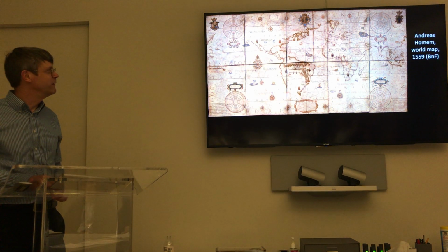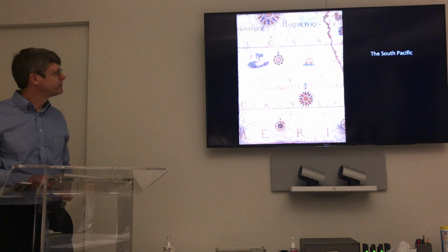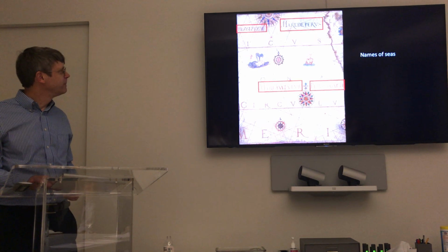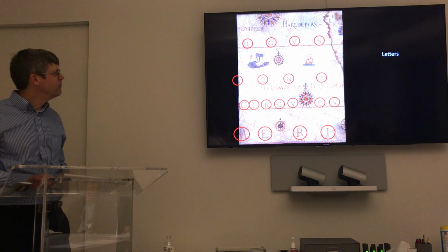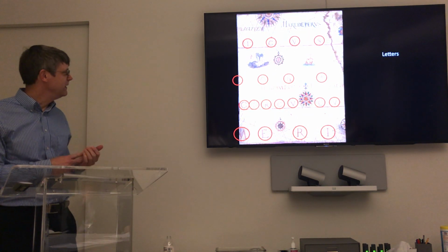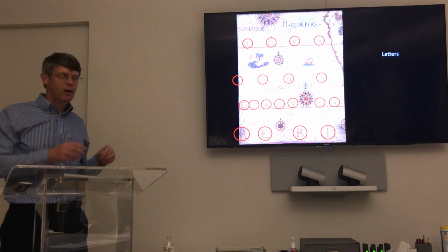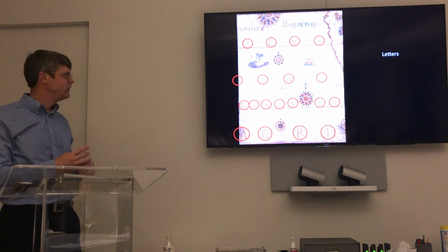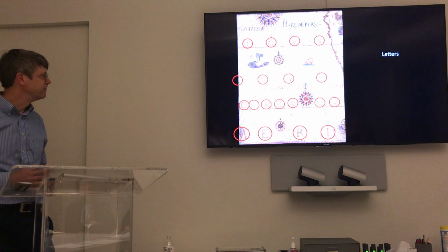Andreas Homem's World Map, 1559, in the National Library in Paris. I want to look at the South Pacific. So we have some compass roses, a sea monster and a ship, and some names of seas. These, of course, convey geographical information. But then we have the letters of the tropic and the indication of the south there, written very large and spaced out as if on a grid, so as not to leave any substantial part of the map of the ocean empty.